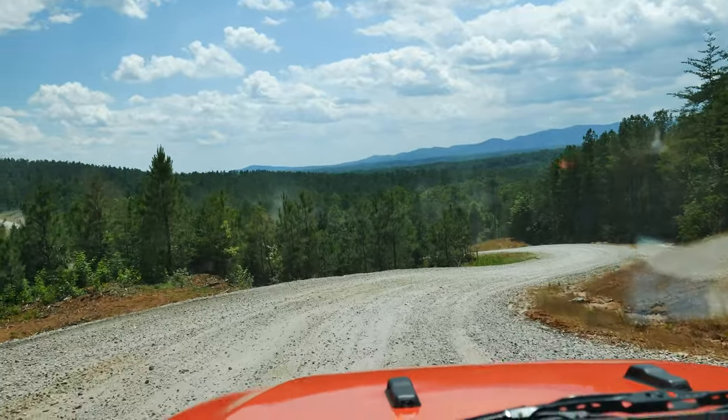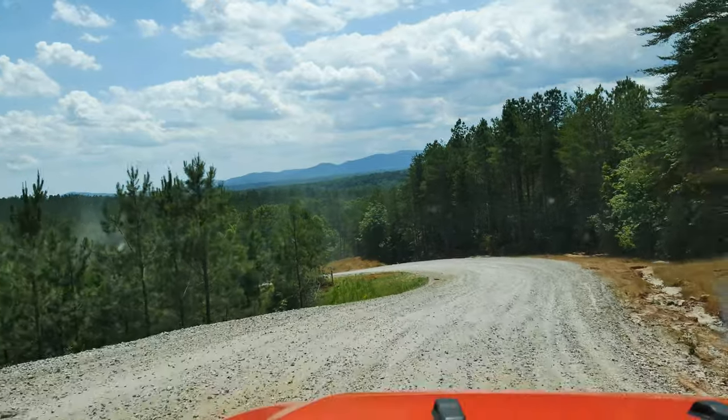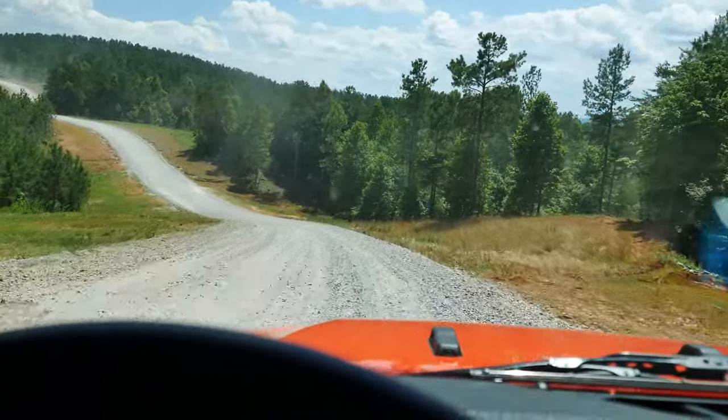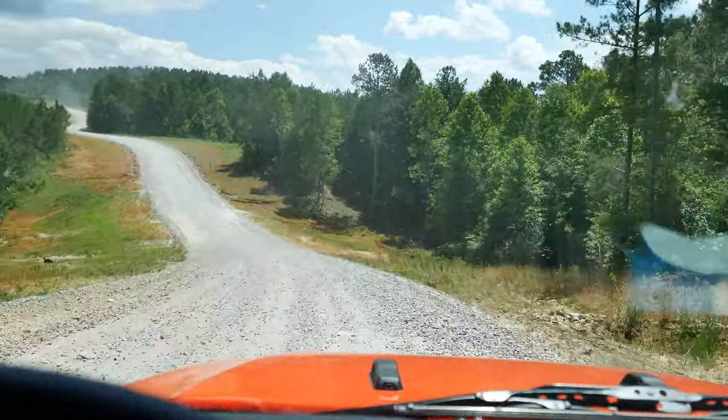All right, the views are pretty nice, but it is really dusty. I don't know if the camera will capture this really well, but it's nice. The dust is crazy though. It's supposed to be 140 miles of trails. 140 miles, that's a lot.